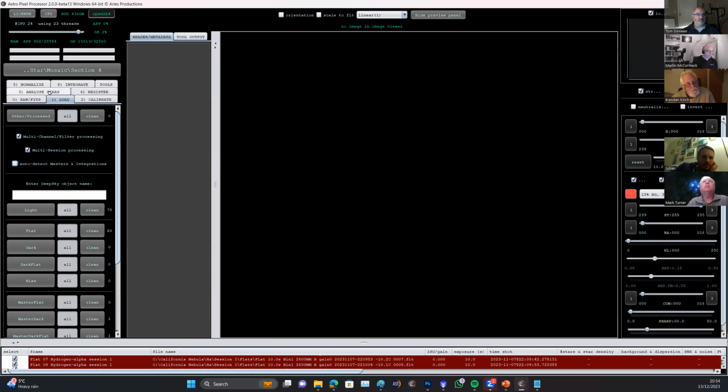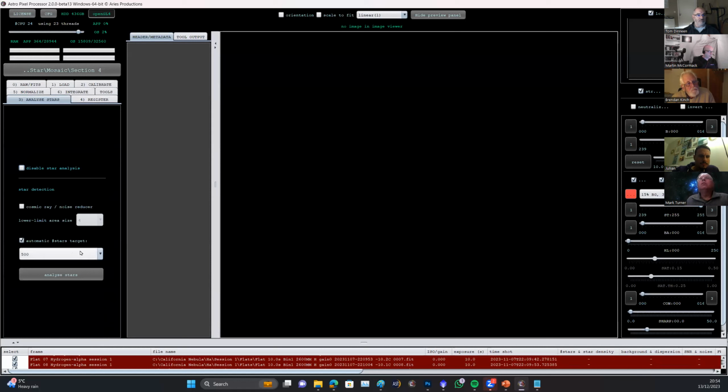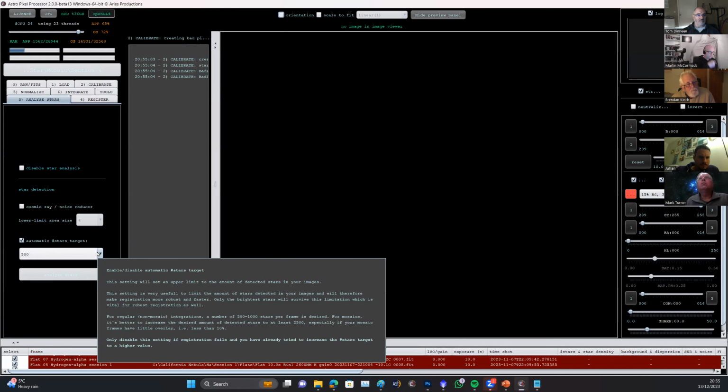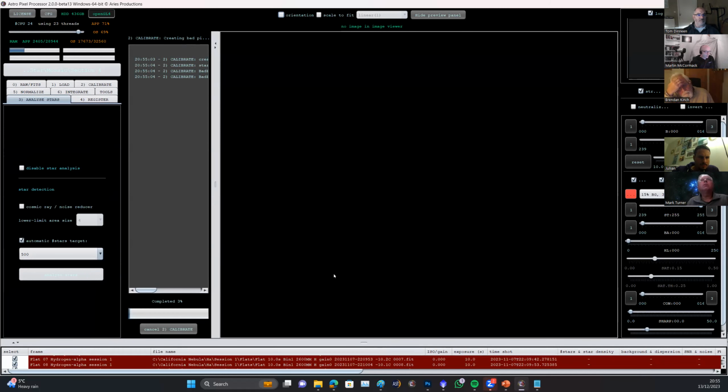So the next thing, I know there's a lot of tabs here. Normally you can follow each of the tabs in order, but you don't necessarily have to. So I just jump to Analyze Stars and run the Analyze Stars routine. I normally run at 1,000 stars, but it'll then do calibration and create the flats. Hopefully this won't take too long, but if it does, I'll just cancel it and open the calibration frames itself.